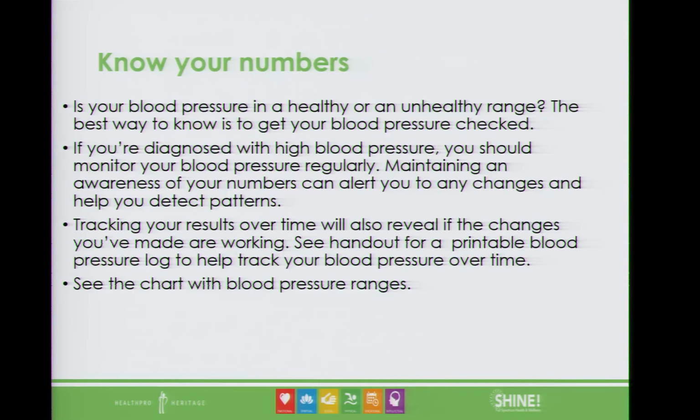So as I mentioned in the handout, there's that printable blood pressure log to track your blood pressure over time. And then you can reference the chart that had the healthy and unhealthy ranges for your blood pressure to see where things are. And again, unless you're in that bottom category of hypertensive crisis, you shouldn't get super concerned about a little bit of elevation here and there, especially if it's something that you're already talking to your doctor about.